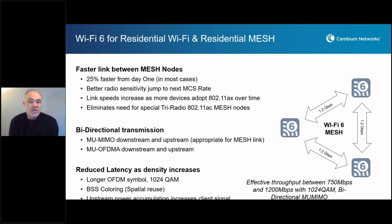So the first thing that you'll see that's going to be a big benefit is Wi-Fi 6 in residential Wi-Fi. Now, why Wi-Fi 6? Usually we think of Wi-Fi 6 in terms of devices that connect to it, right? The latest iPhone 12 has Wi-Fi 6. The Samsung S10 has had Wi-Fi 6 now since it was released, 2019, I think. A long time ago, right?